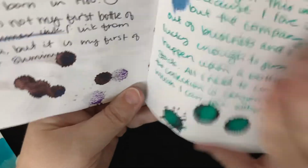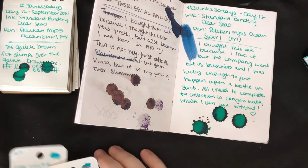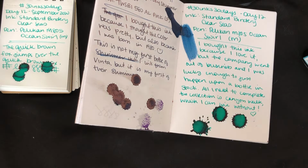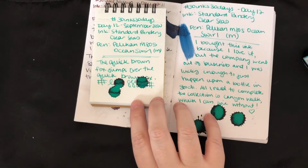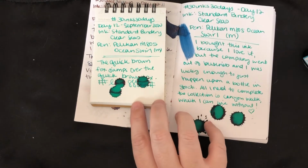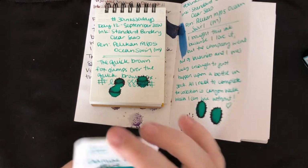So here is our ink of day 12. We're going to move on to day 13, but first I had somebody in the comments, and I'm sorry, I forget who it was. The username starts with a T. It just flew out of my brain, so I'm sorry about that. Was asking how this compares to Diamine Soft Mint, and I actually do not have a sample card of Diamine Soft Mint. I thought that I did, but I think I used that sample up before I started making swatch cards.